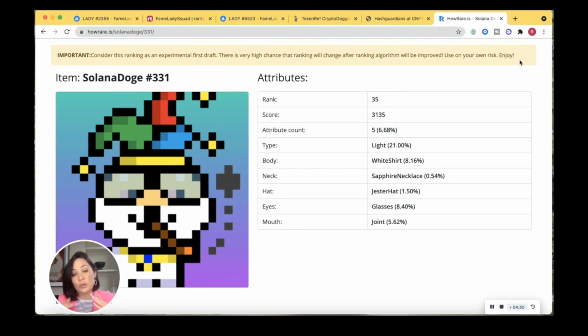But this is helpful nonetheless because it can still break down some of those key things on the Solana network to make sure that you try and find the rarest NFT that you can. So for me, 1.5% of these doges have the jester hat, that's quite a good punt. And then, not that you can really see it, but you kind of can, it has a sapphire necklace, which only 0.54% have. So for me, there's a couple of good traits in here, which mean that it might be quite rare, and it's sitting quite highly on the overall ranking score, at number 35.